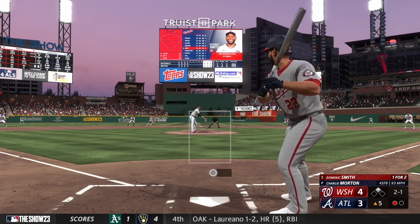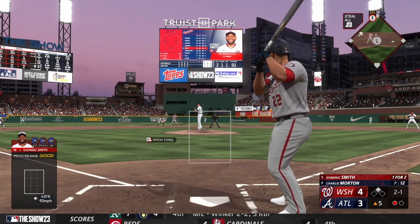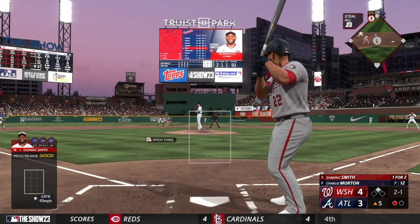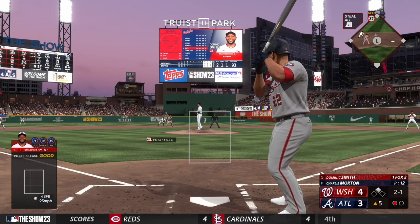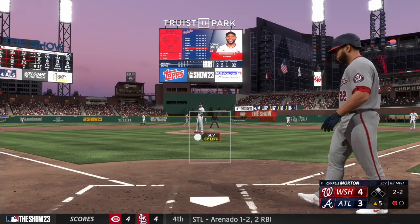Now, Dominic Smith. Next offering is downstairs. And ended up winning a World Series with Brian McCann in 2017, but they were wearing Astros uniforms. And it's even up.